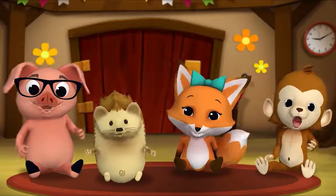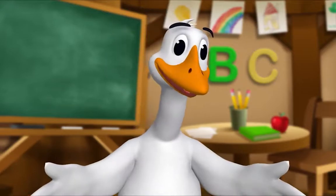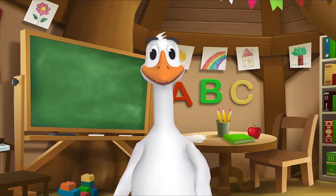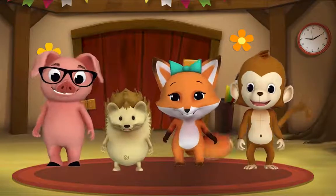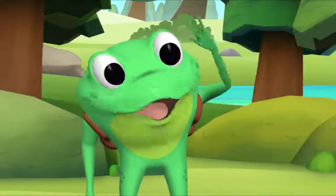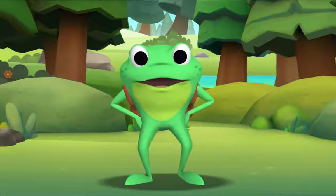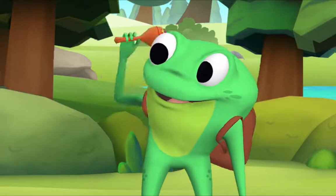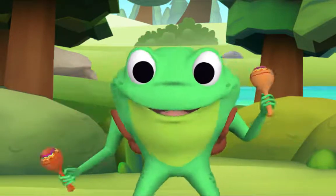Thank you, Mr. Goose. Thank you for reading with me. Kids, it's time for a sing-along with Mr. Frog. Yay! Remember to say hello when you see him. Hello, kids. Hello, Mr. Frog. I'm going to teach you something called patter cake. It's not a song, it's a chant. Listen.